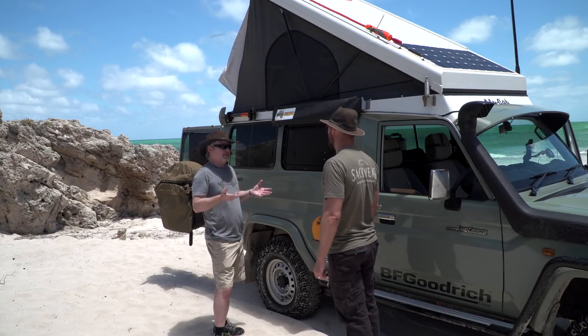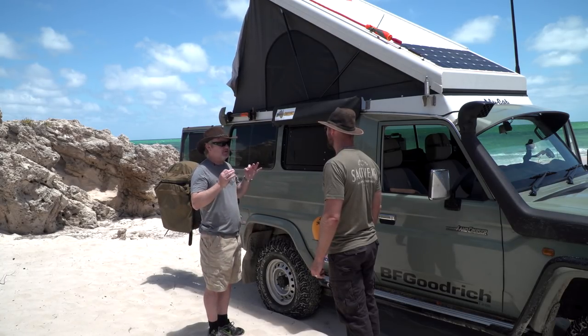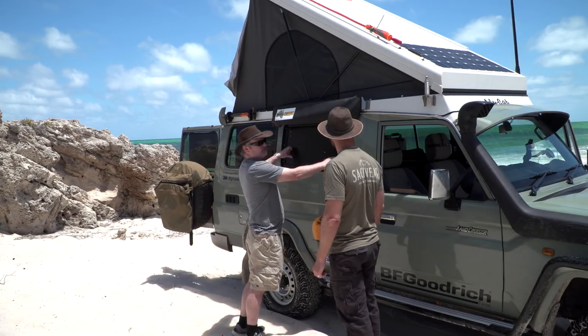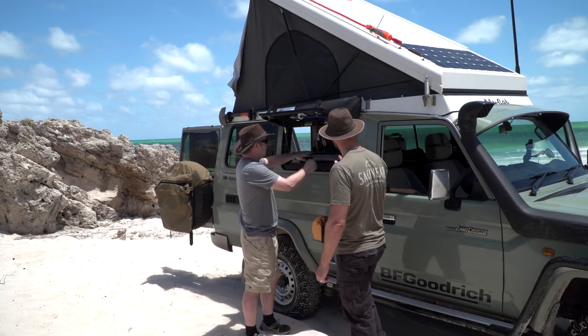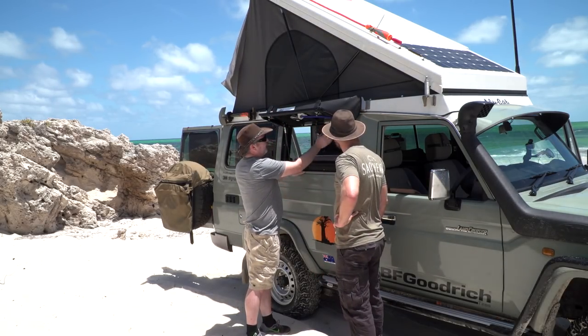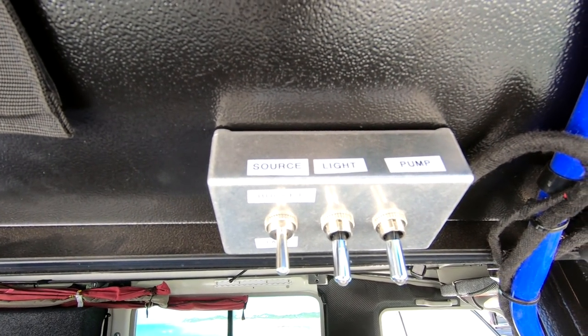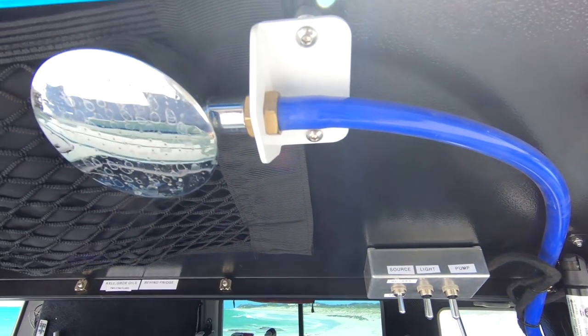I'm now going to rant, but in the opposite way. This is so cool. I've never had anything nearly this good in all the vehicles I've built. All right, I can access my fridge now, and here are my shower controls. Now, I'm going to show you the secret behind the shower controls before I show you the shower curtain, because once the curtain's up, you can't see that.